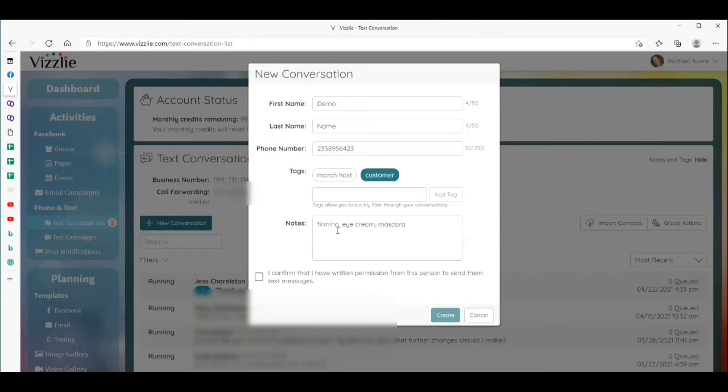Once they start responding, then I can just text from myself and say, oh, how are you liking your mascara? Don't you love the applicator wand or whatever? So you have those notes right there. Confirm that you have written confirmation. They basically did that when they placed their order. They expect you to follow up. We'll create it.